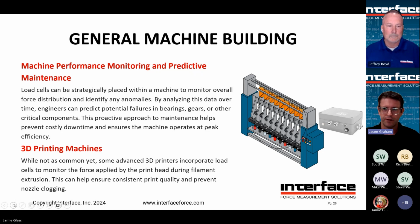Likewise, I think Jeff had alluded to an IO-Link load cell, which does provide diagnostic feedback. So there are other load cells that do have some features similar to that too.